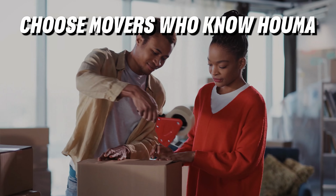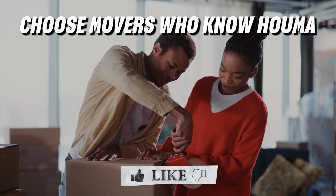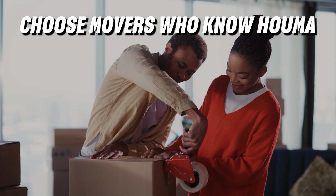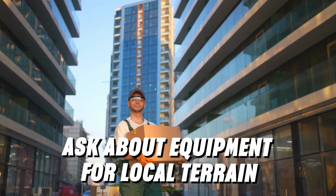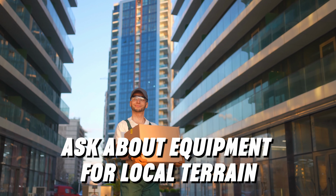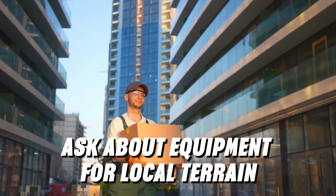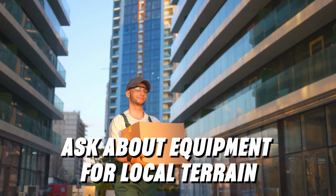In a town like Houma, local knowledge matters. Movers familiar with flood zones, narrow roads, and parking regulations save time and avoid delays. South Louisiana weather and soil conditions can pose unique challenges. Make sure your movers have equipment suited for Houma's damp climate and uneven driveways.